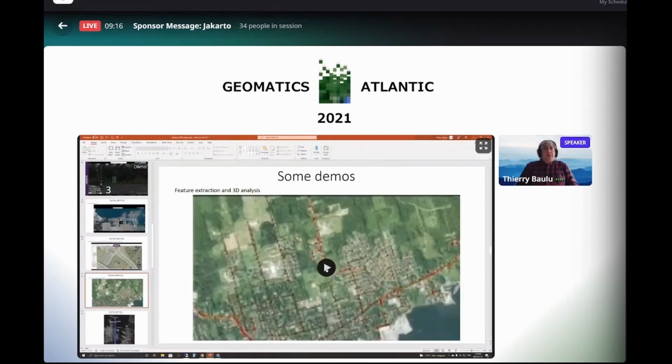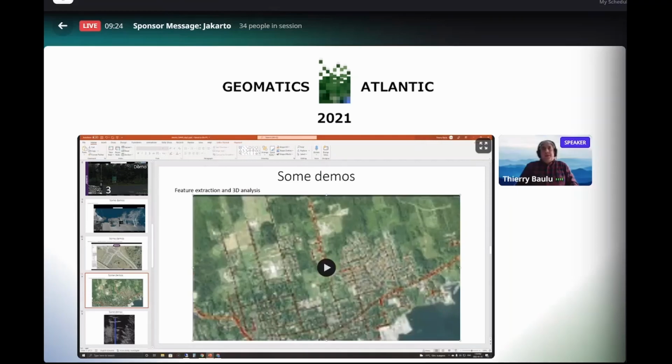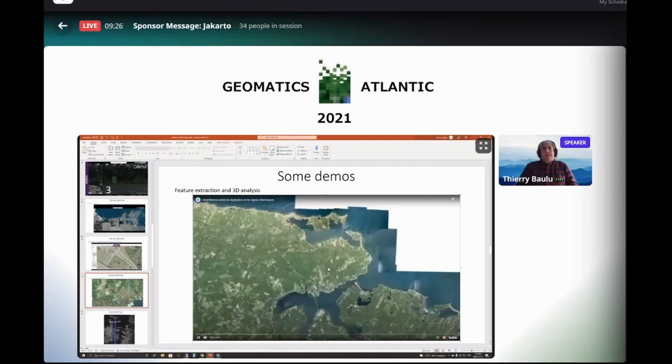But before, I'll try just to end the slideshow, see if I can go back to my demo here. Okay, we'll try the demo that way. Here we go. So now, can I put it back? No. Anyway, we'll show it smaller like this.